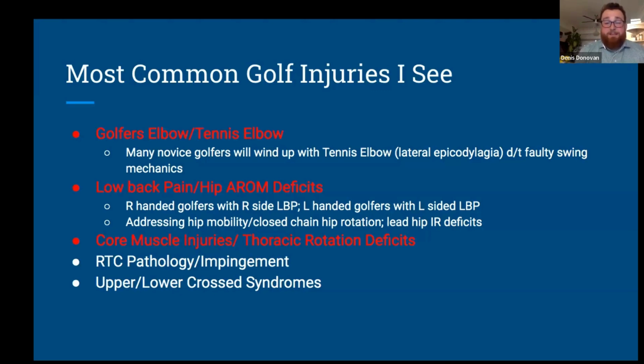And typically what we're going to see a lot with these patients is that their lead hip has an internal rotation deficit. So what I'll typically see is that especially on the follow through, they need to rotate in the closed chain, that pelvis over the hip, to really get a good follow through. If that hip internal rotation is lacking, they're going to put excessive rotation through the lumbar spine. Hence why we will wind up with the right-handed golfer with the right-sided low back pain.